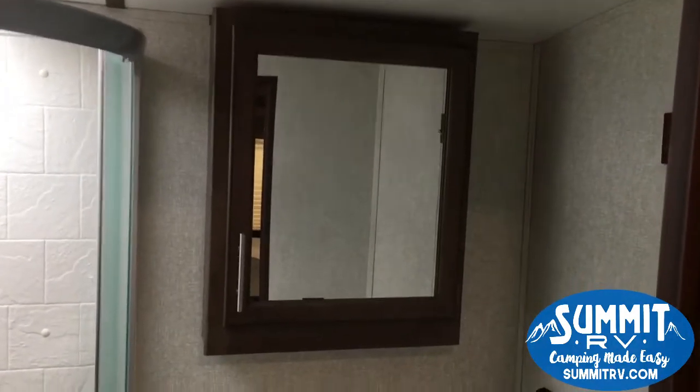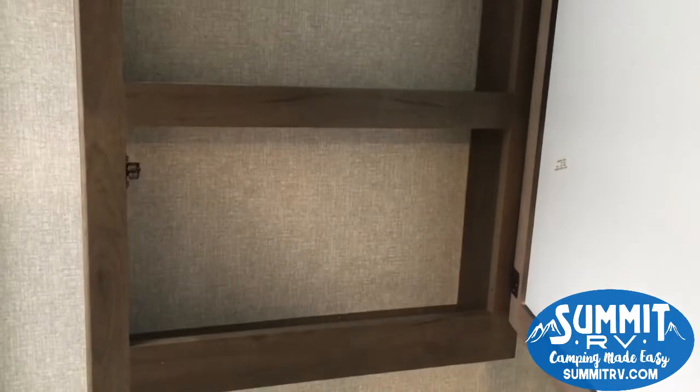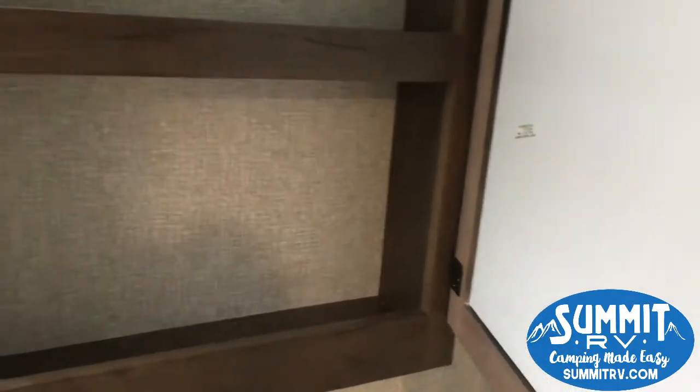This is your bathroom on the 26 RKS. Has a nice big medicine cabinet. Not just a mirror. You do have a place to store your toothbrush and different things like that.